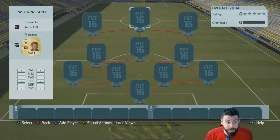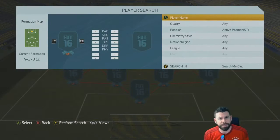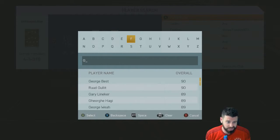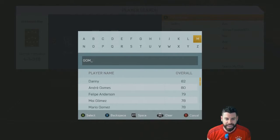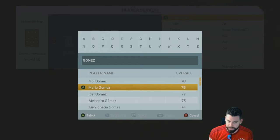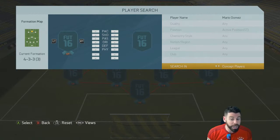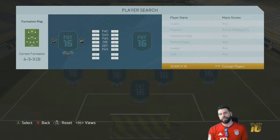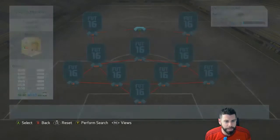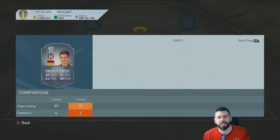One of the first players that I want to add into this team is someone that I think was pretty awesome at Bayern Munich. He has an inform this year, so I don't know why I'm delaying it considering you guys can see it in the thumbnail. Mario Gomez. Okay, that's slightly interesting. But we are going to go with Mario Gomez as one of our Bayern Munich players that we want to put into the team. I believe he's gotten an upgrade and an inform card. He used to be such a baller.